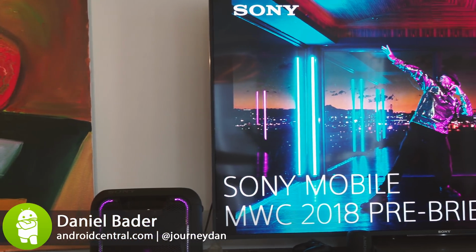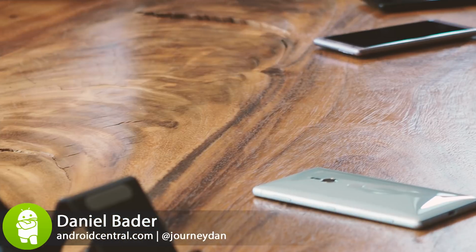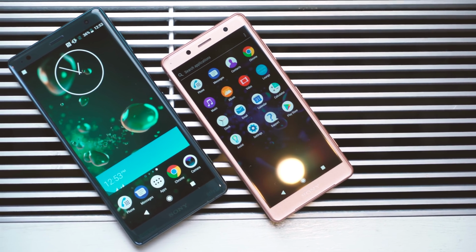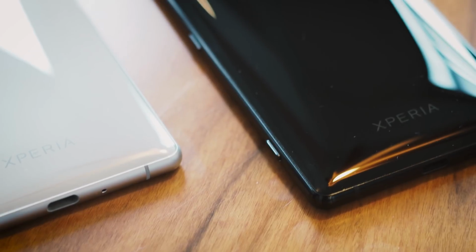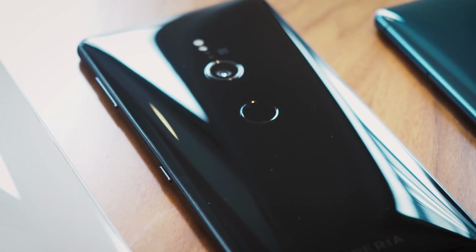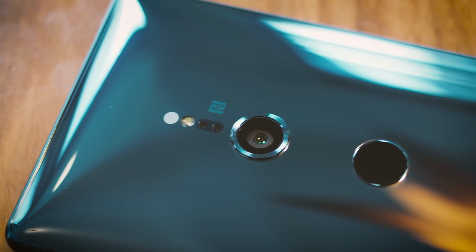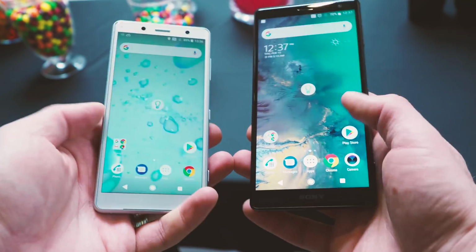Sony has been fairly predictable in its flagship release cycle over the last few years, so it comes as no surprise that it's launching two new phones at Mobile World Congress 2018. What is genuinely surprising though is just how interesting these phones are, and from a hardware perspective, how much they break from their boxy pasts. I'm Daniel with Android Central, and this is the Sony Xperia XZ2 and XZ2 Compact.